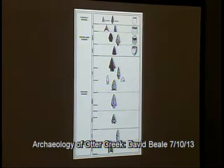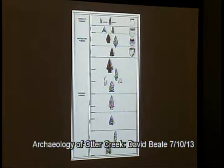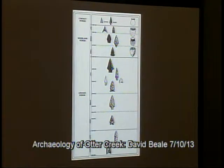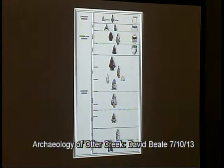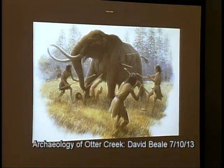Most of these points you see, we've been able to essentially discover what time period they're from by finding them in what we call intact features, which is the remains of a hearth or a fire pit or a storage pit that can be carbon dated. So we have a pretty reliable sequence of events of how these points evolved over time and how their hunting strategies evolved over time as well. And each period has pretty distinct cultural aspects to it.